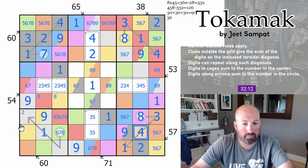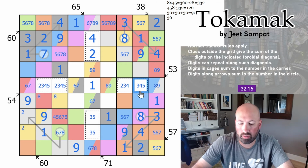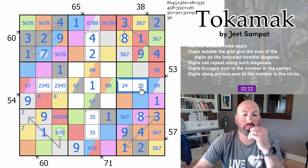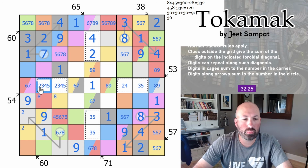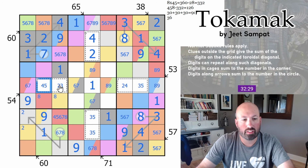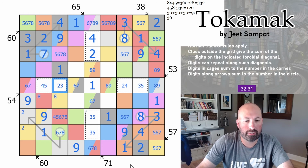The 4 here means that's not a 4, so that can't be a 3. 3, 2, 4. Oh, but it could still be 2, 5 or 4, 3. This one can't be a 2, so that can't be a 5. This is not 4, that's not 3. And again, 5, 2, or 4, 3.